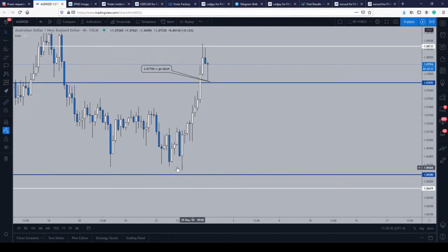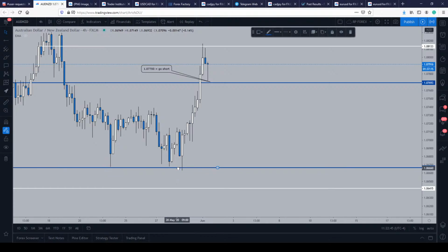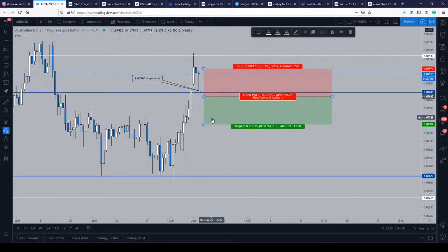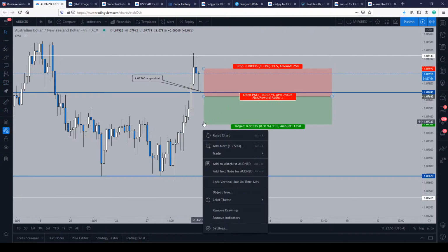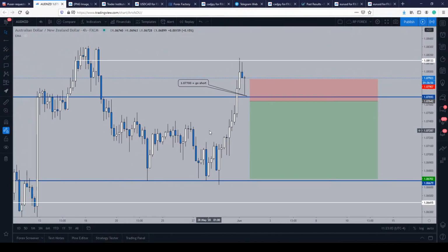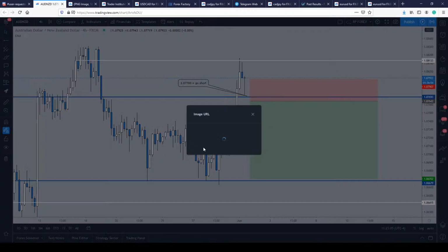Right, and now we have a clear idea of where we're going to target. We're just going to target the bottom of this kind of range and have a nice 100 pip take profit. So that could be a potential setup as well. Now something like this is fine. 3.55 R2R, pretty good setup. So Aussie NZD short.